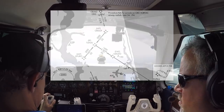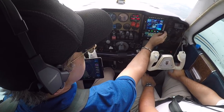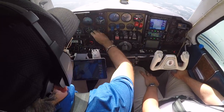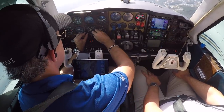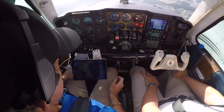Alright, so let's go. Go to the procedure, RNAV 13, enter. 3 miles southbound, altitude changes to E-furrow. Enter. Replace approach, enter. So there it is. Now we're going to go direct E-furrow, which is a 310. I'll put this on localizer. That on 310. So now we're going direct E-furrow.